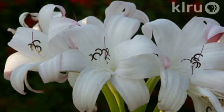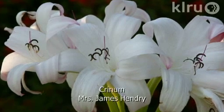And these are plants that, as you indicated, have that trumpet-shaped bloom. They arrive on the top of a tall stalk and come out in beautiful sprays, sometimes as many as 20 or 30 blooms on each stalk. And there are a number of different varieties that we wanted to highlight. Mrs. James Hendry is one, and this is one that you think is an all-star plant.